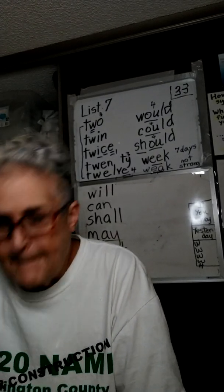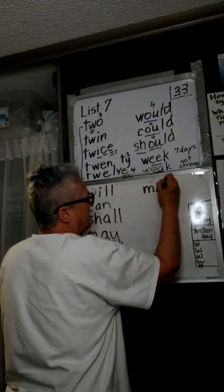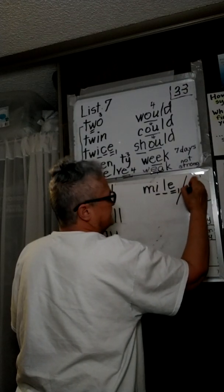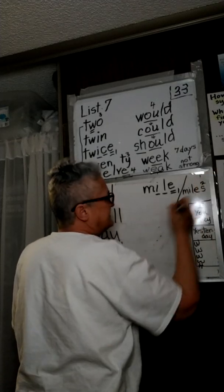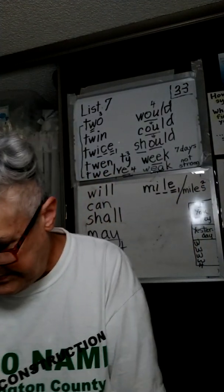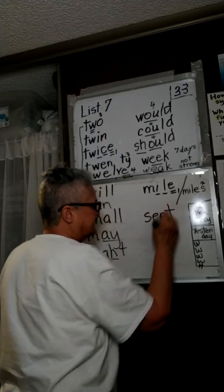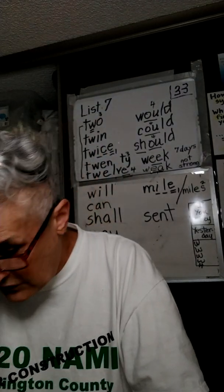Next one is mile. She has a mile to go. Silent final E, job 1. And the plural of that is just add an S. And that is the second sound of that phonogram. Mile and miles. Sent. He sent a letter right away. Sent. No markings. They're all the first or only sounds of those phonograms.